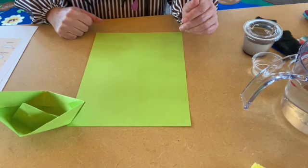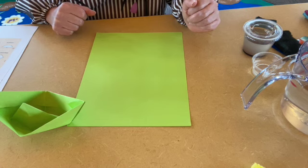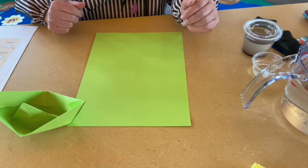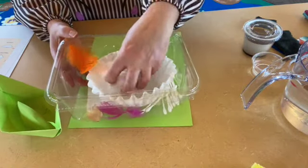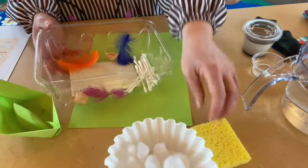So, now we've read about oil spills, and it's time to see if we can guess how we might clean up an oil spill. And I sent a whole bunch of different things for you to do this experiment with. And in your plastic tray, you'll find a bunch of cotton balls, some coffee filters. You should have a piece of a sponge.